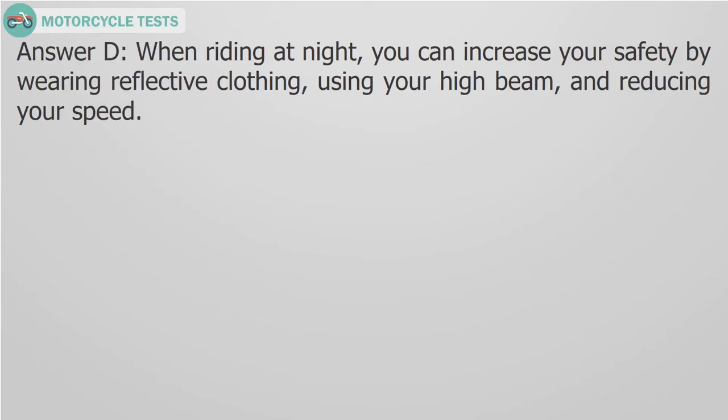Answer D. When riding at night, you can increase your safety by wearing reflective clothing, using your high beam, and reducing your speed.